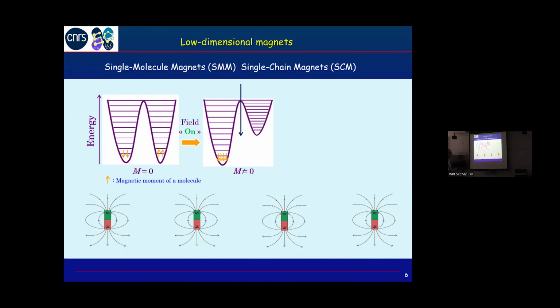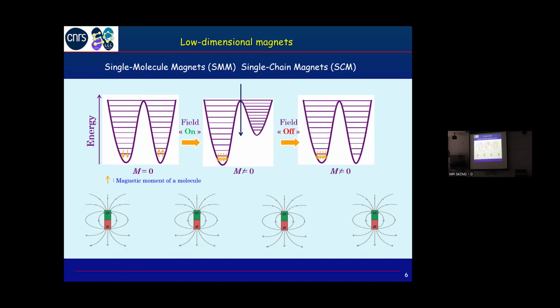And this will remain stable when you switch off the field, because there is an energy barrier that avoids the relaxation, because to relax, the spin has to cross an energy barrier. So it stays magnetized as long as the temperature is below a blocking temperature. Of course, if you increase the temperature, what happens? You will see a relaxation of your system and you lose the magnetization.